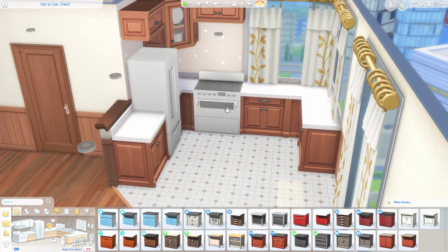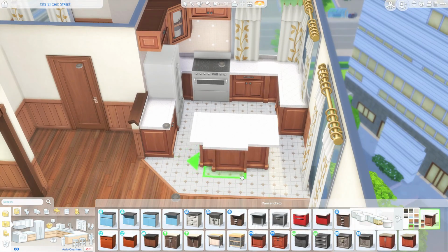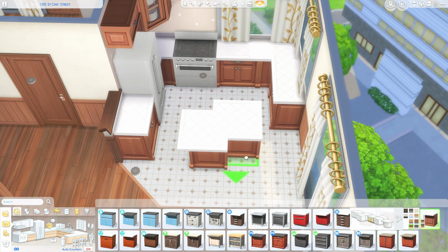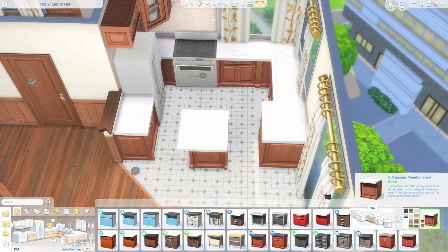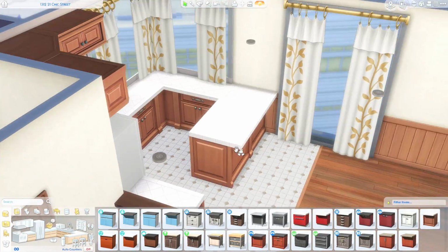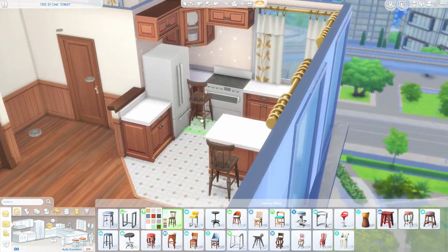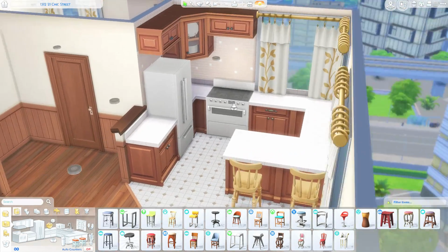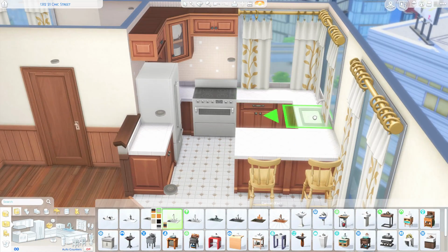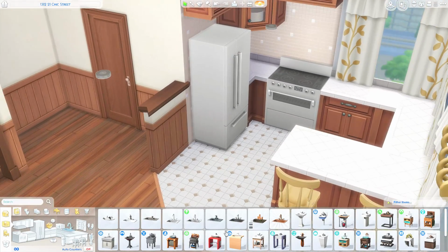So the first thing I work on is the kitchen, and these are my favorite base game counters. I always get really excited to use them because I just think they're really, really pretty. I love the wood swatches of these, and I wanted to make it look, like I said, maybe a little bit more sophisticated. Again, I don't really know if that's fair to say per se, but I'm definitely just gonna go with it. I think it looks a little bit more sophisticated, I suppose just a little bit more adult.